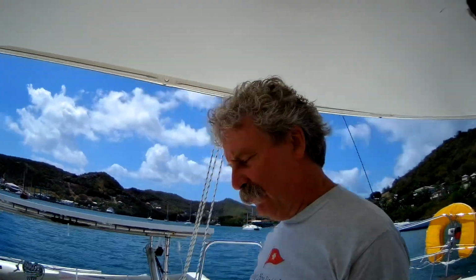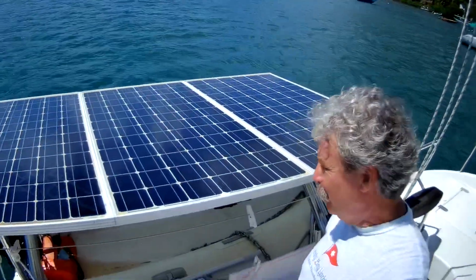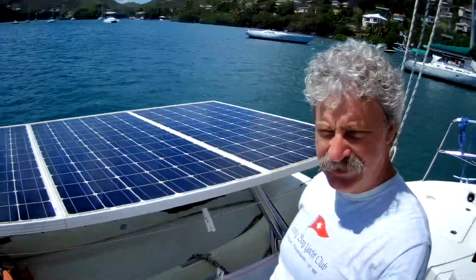Here we are, day 9 of quarantine at Woburn Bay in Grenada. Last night we were running a fan and running refrigeration. We drew down our batteries a bit too much. You can see right now we're making all electricity. We got our solar panels in bright sunlight.